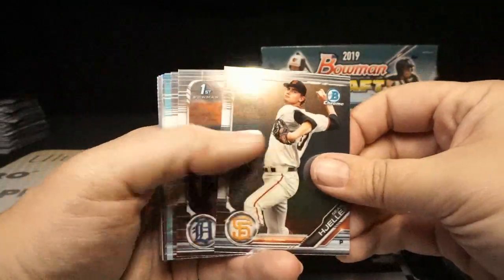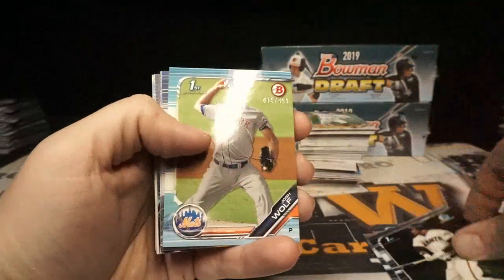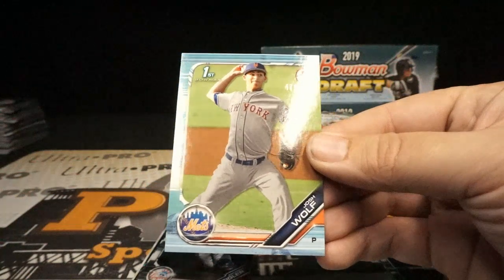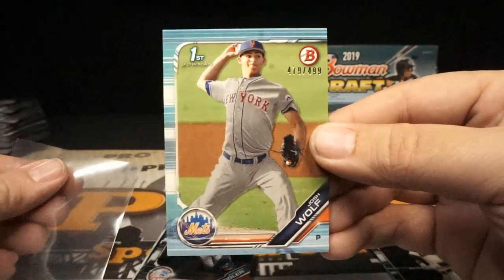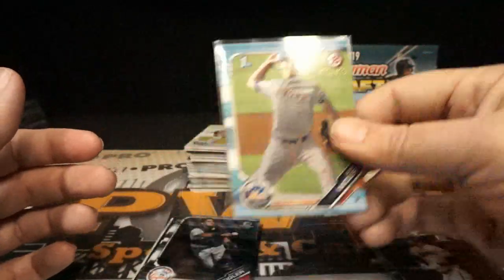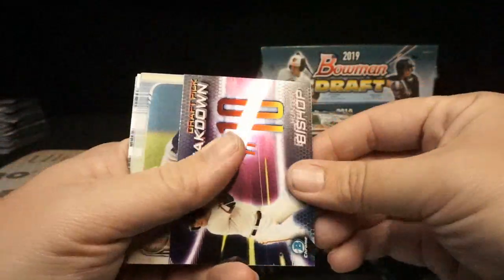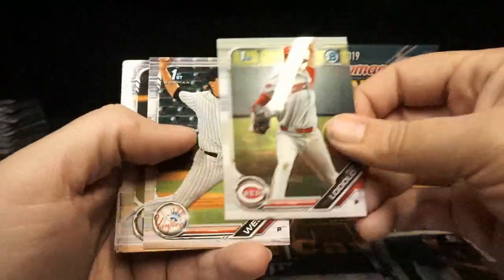Lugo, Agella, maybe, Lipschitz, Smith, and then I have a Josh Wolf, a little aqua colored, 479 out of 499, going out to the Mets, Harriet B. And the Mets, congrats on that. Siegler, Mesa, Bishop, Abreu, Lodolo.